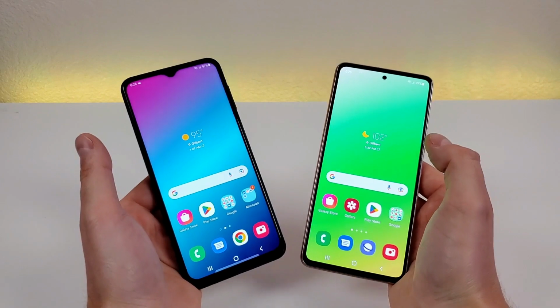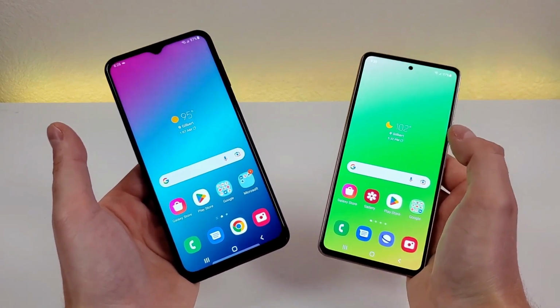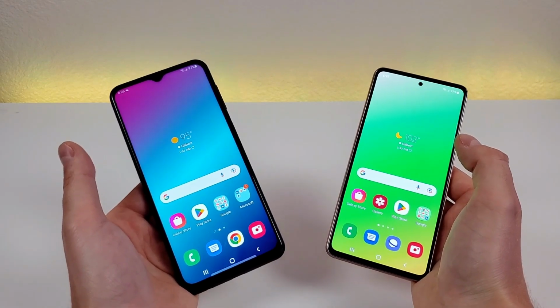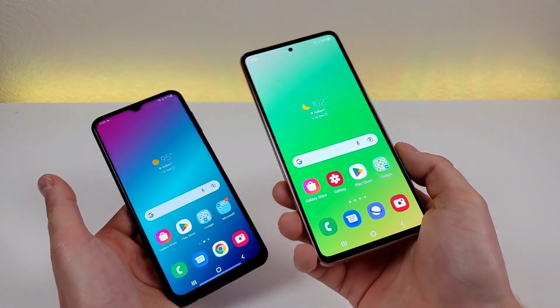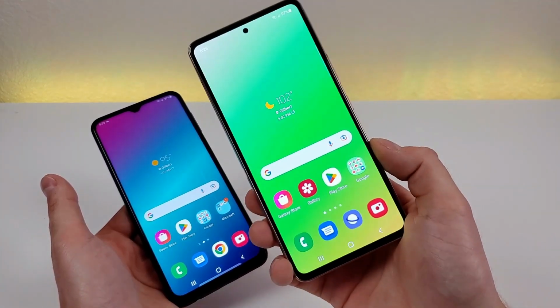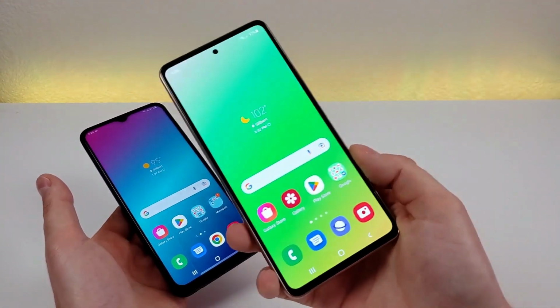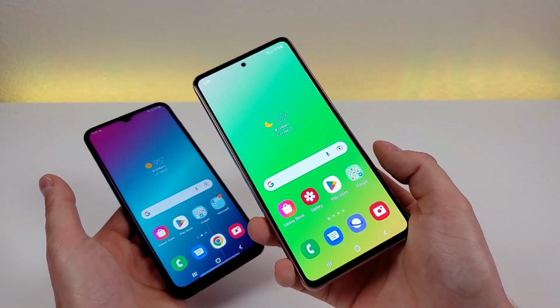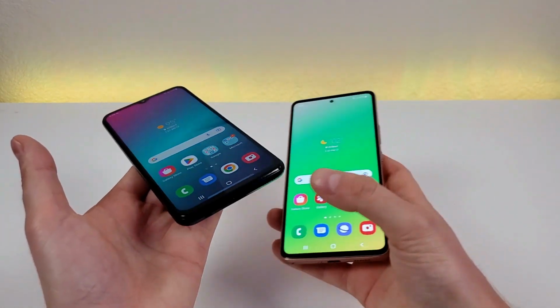They both feature Android 12 running Samsung's One UI 4.1, and they also both feature NFC. However, there are two major differences. With the A53 5G, we do get IP67 dust and water resistance, which means that you can take this phone underwater for up to 1 meter for up to 30 minutes. And the A53 5G does have stereo speakers compared to the A23 5G that only has one speaker.